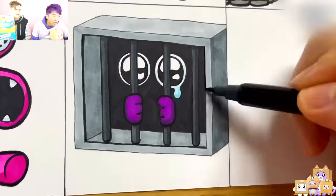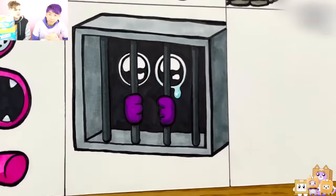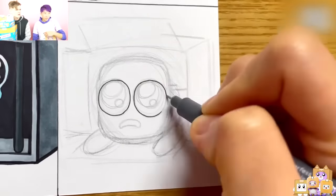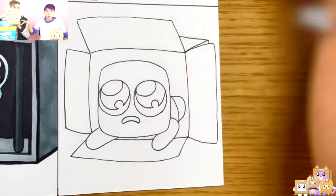All right, who's gonna be the final sad baby Rainbow friend? I don't know. I think they did all the colors, right? Wait, who's this? What? Is this a new, is that green or something in a box? Is that a boxy Rainbow friend? Maybe they got the giant mystery box and they put it on their head.